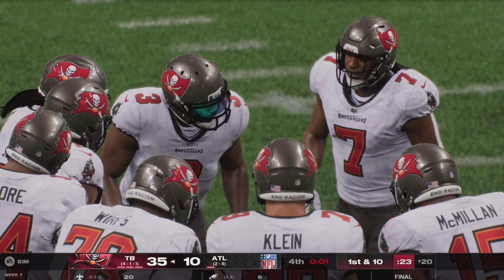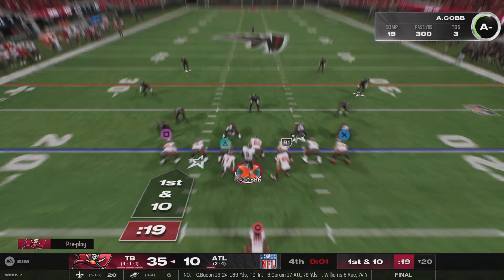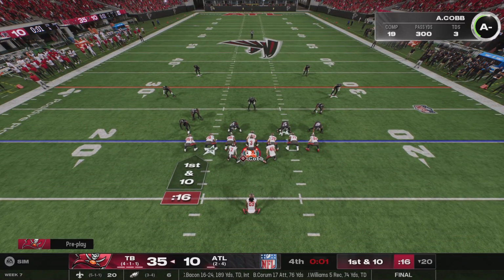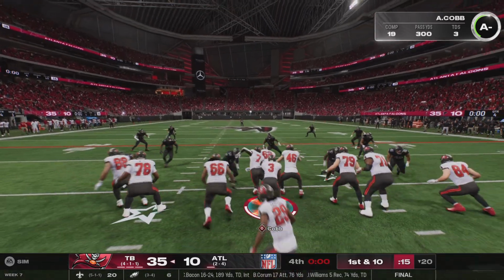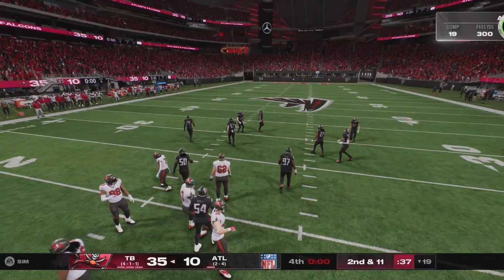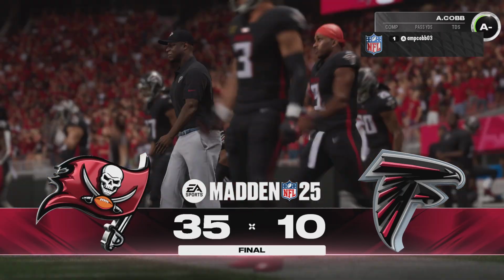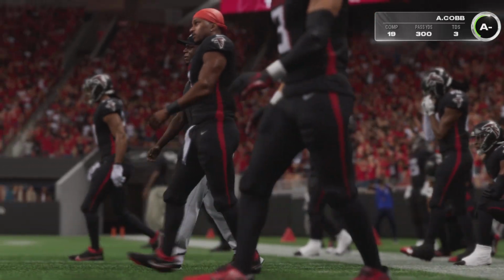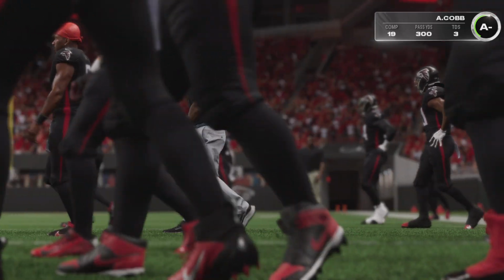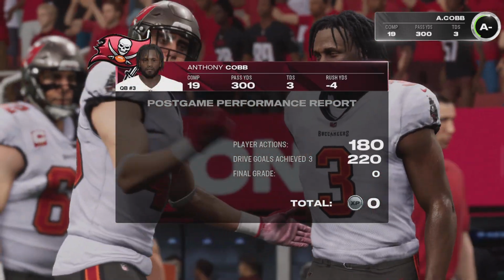Here we go, here we go. Smash, smash. Victory formation, defense powerless to stop. And that should just about do it. So a win here for the visiting Bucs. And it is their 3rd consecutive victory. They continue to play great football here in this latest stretch.